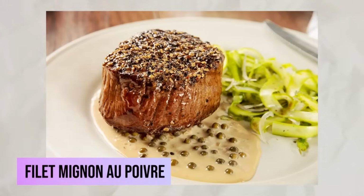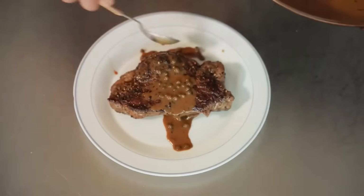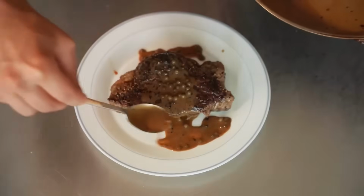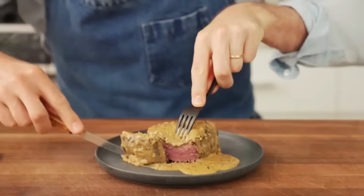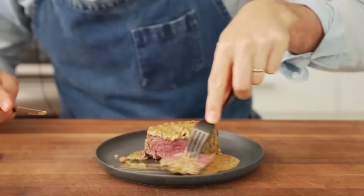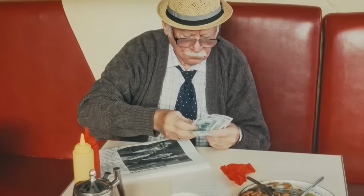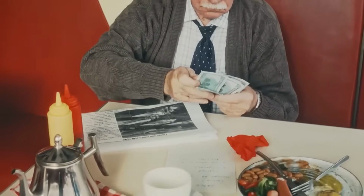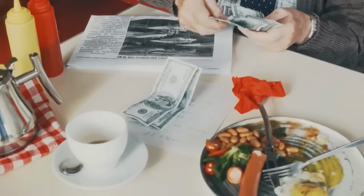Filet mignon au poivre, or more easily known as peppercorn-crusted filet mignon, was this rich steak that came in a cognac or brandy-infused cream sauce, and yeah, this was just like the rest. All of these dishes were absolutely the priciest things you could get, and scaled to today's rates, we're talking about hundreds or even thousands of dollars on food alone. The filet mignon was simply considered that much of a luxury.